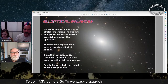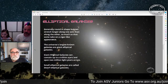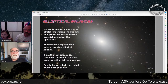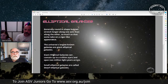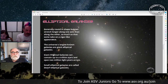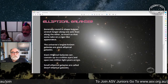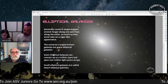Elliptical galaxies. Elliptical galaxies are shaped as their name suggests. They are generally round but can stretch longer along one axis than along the other, so much that they can take on a cigar-like appearance. The universe's largest known galaxies are giant elliptical galaxies. Giant elliptical galaxies can contain up to 1 trillion stars and span 2 million light years across. Elliptical galaxies may also be small, in which case they are called dwarf elliptical galaxies.